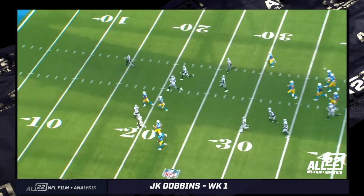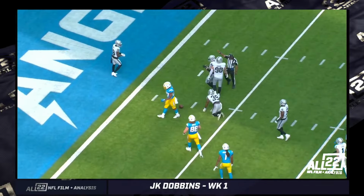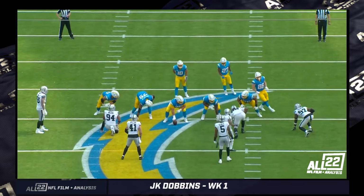Hayden Hurst, I thought, did a great job with his effort on this one. If he was able to get a little bit bigger piece, I believe it's of Hobbs, 39, then you're talking about a house call by J.K. Dobbins. Same play, end zone angle.